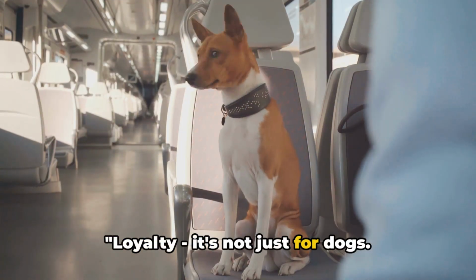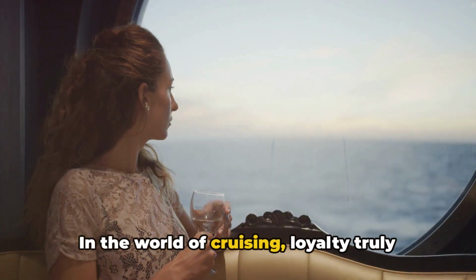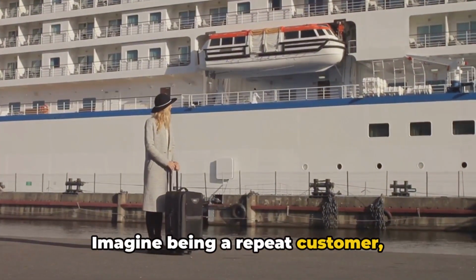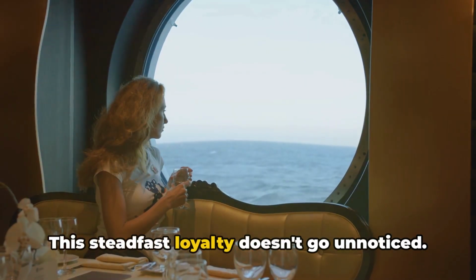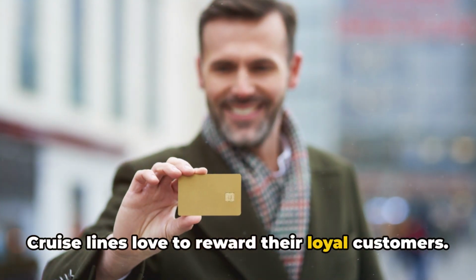Loyalty. It's not just for dogs. It's Sam's fourth strategy. In the world of cruising, loyalty truly does have its rewards. Imagine being a repeat customer, returning time and time again to the same cruise line. This steadfast loyalty doesn't go unnoticed. Cruise lines love to reward their loyal customers.